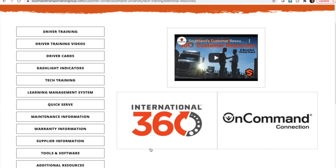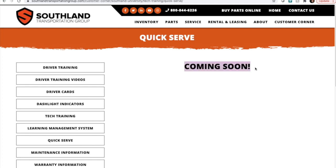Under Additional Resources, you can access International 360 and On-Command Connection. Cummins Quick Serve, coming soon.